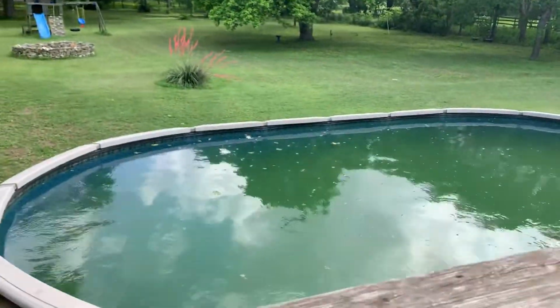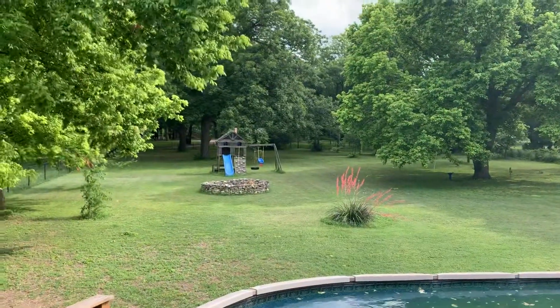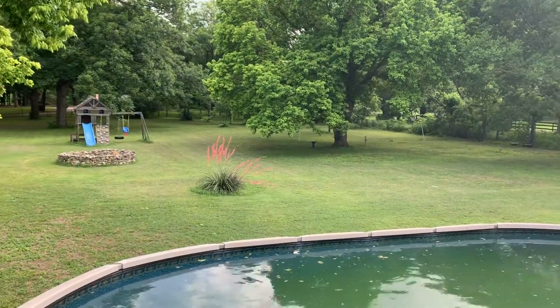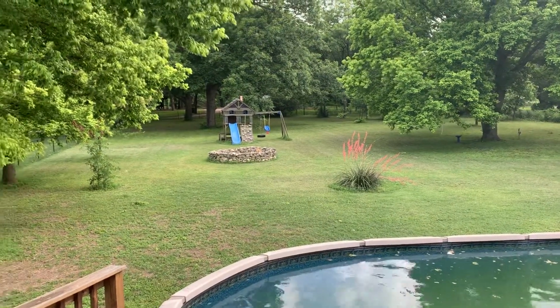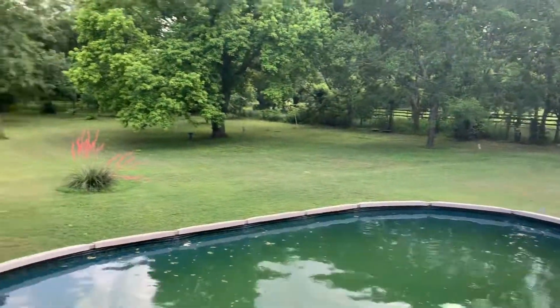A pool, which is very green. Russell's got to work on it. And then this. It came with the playscape. And it's about an acre and a half. And there is a creek back there, back behind our property. But this is why we wanted this. It's very pretty out here.